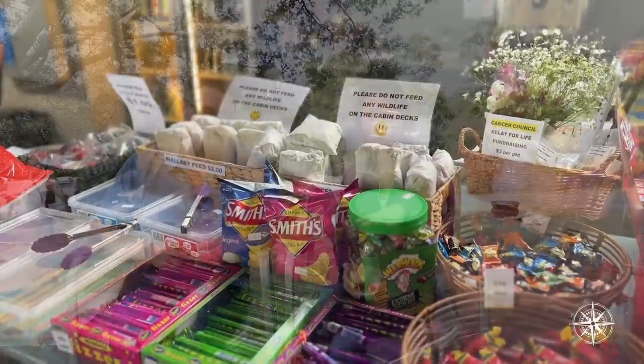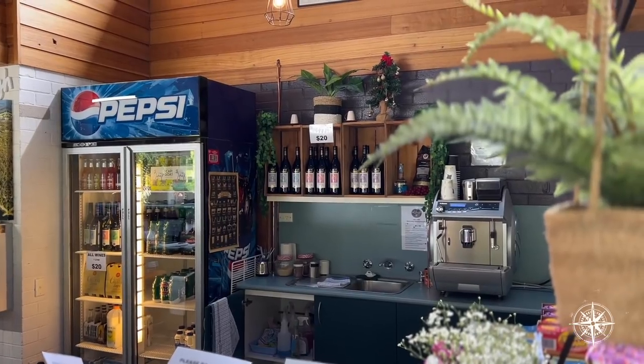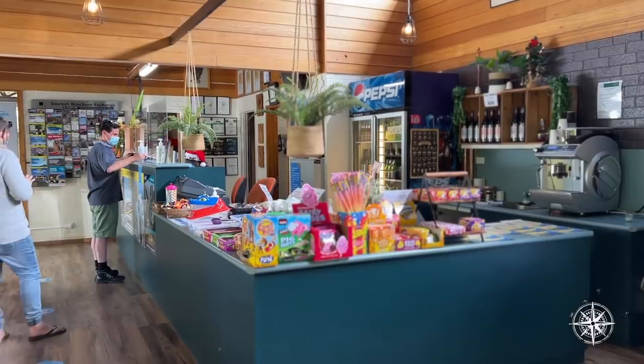Yeah, it is, and it's stocked with really great grocery items as well as some sweet treats, some drinks of course, and your camping essentials. And ice cream. Which we're going to enjoy around the fire with some marshmallows a little later.